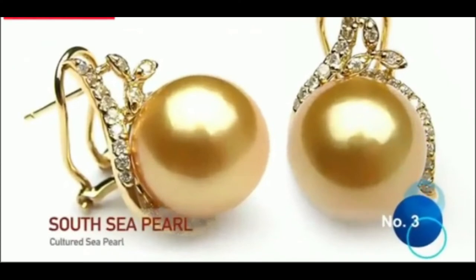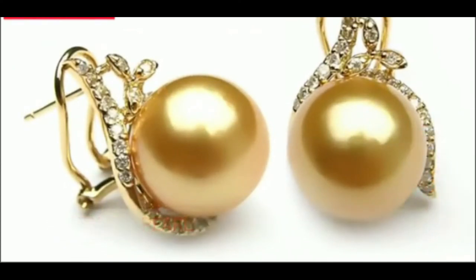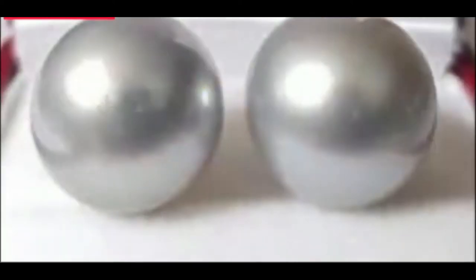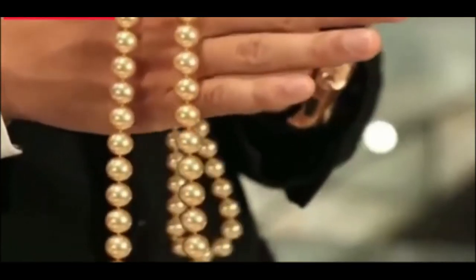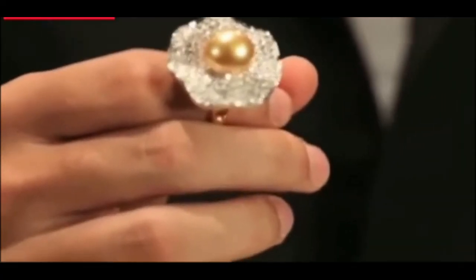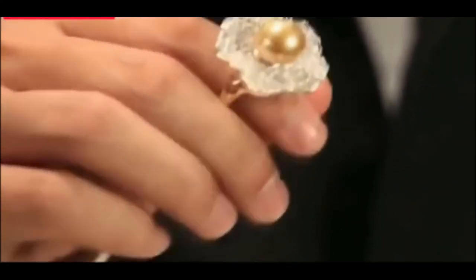Often called the Rolls-Royce of pearls, South Sea pearls are the most prestigious of all the pearl varieties. These stunning pearls also happen to be the largest and the rarest, making them the most valuable. A strand of South Sea pearls, whether white or gold, is immediately eye-catching and makes for a statement look. Because of their high price point and scarcity, purchasing South Sea pearls can be a little bit daunting.